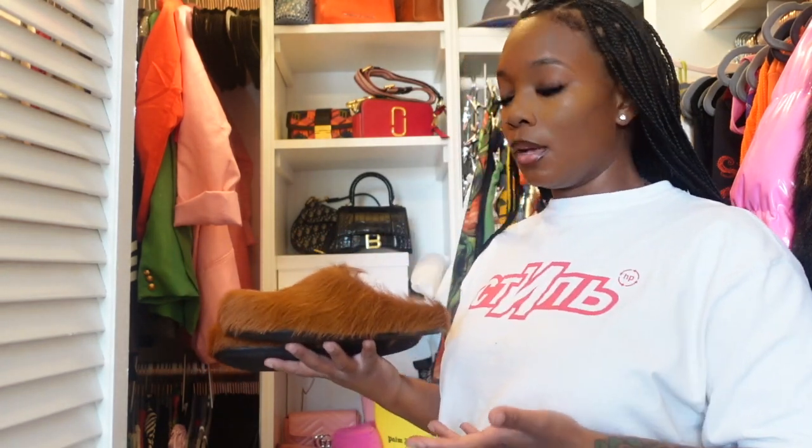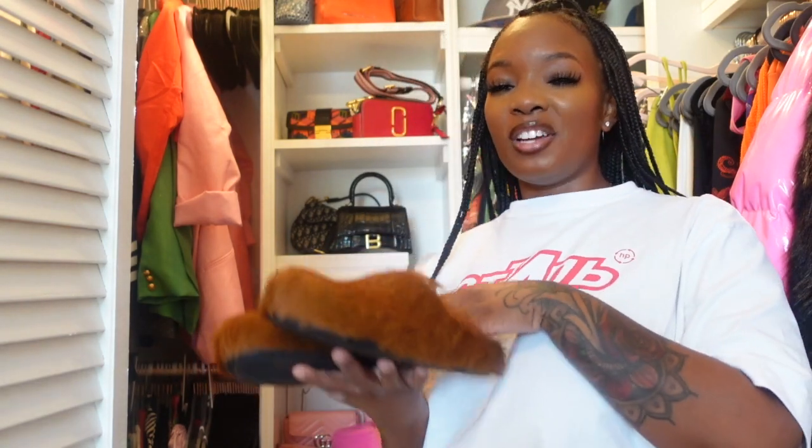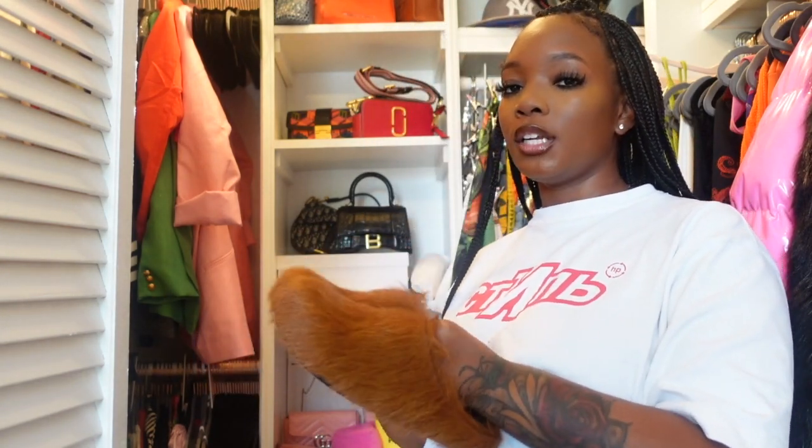And they fit so comfortably. They're really comfortable, really easy to walk in. A really, really good and comfortable shoe, very much a statement piece. You might want to just add these into your collection. Now, do I feel like these shoes are gonna last forever and just stick around forever?